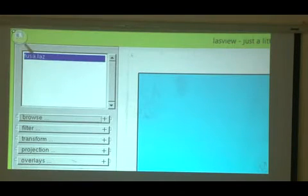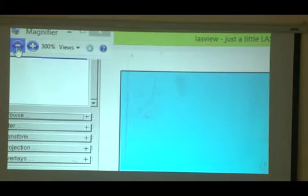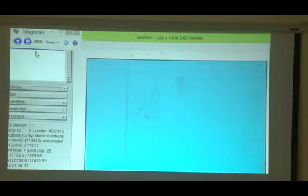FUSA does not mean what we think. It means Flinders University of South Australia. And yeah, but this is a viewer, right? We don't see any LiDAR points yet.